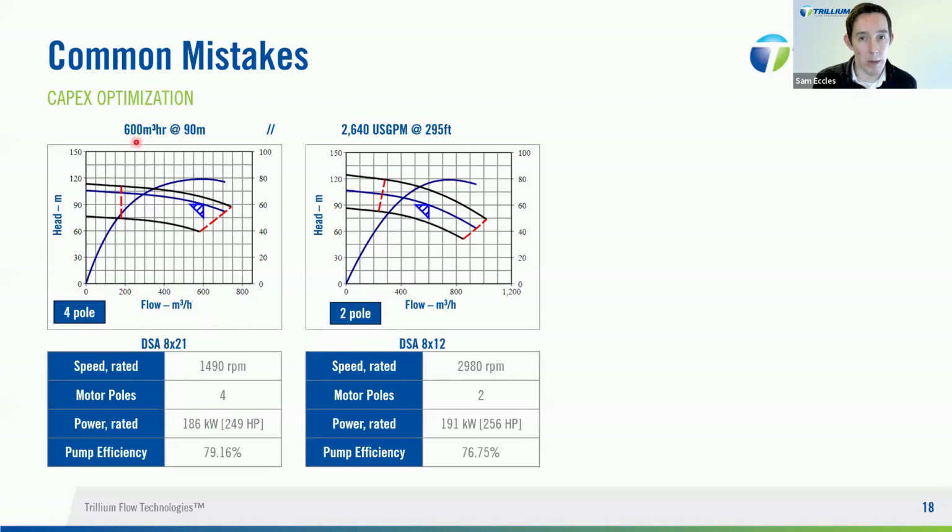Units don't really matter for this, but for the sake of transparency, 600 meters cubed, just over 2,500 US GPM, roughly 300 feet, or just under 100 meters of head. What you can see here, we deliberately picked an example where the power consumed is relatively close. So you've got just a handful of kilowatts, a handful of horsepower different, not particularly high power. This wouldn't be a pump that would get a particular amount of scrutiny or inspection or due diligence at the tendering stage. This is a run-of-the-mill pump.